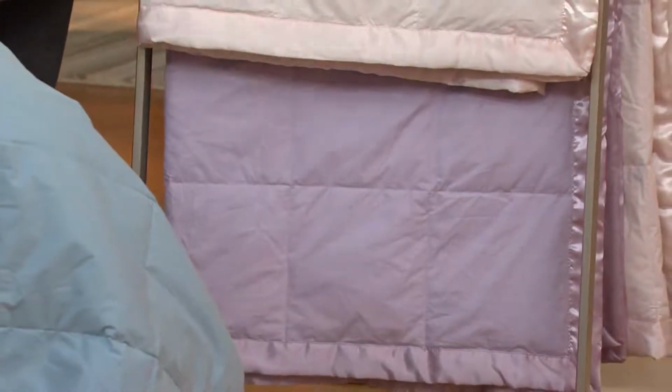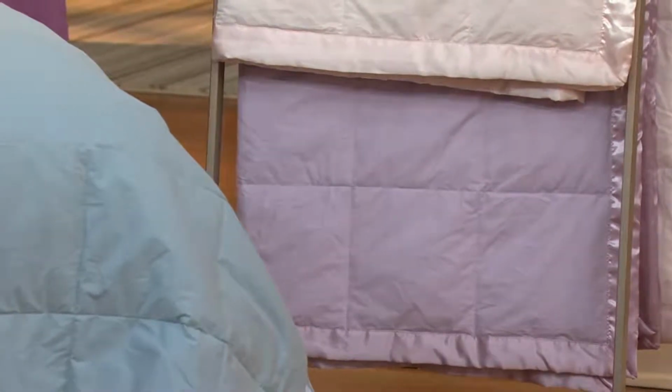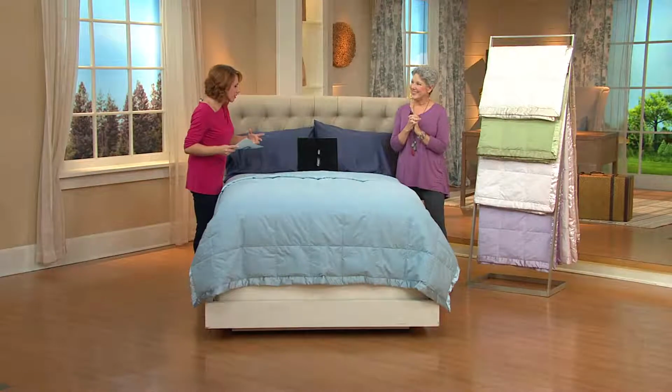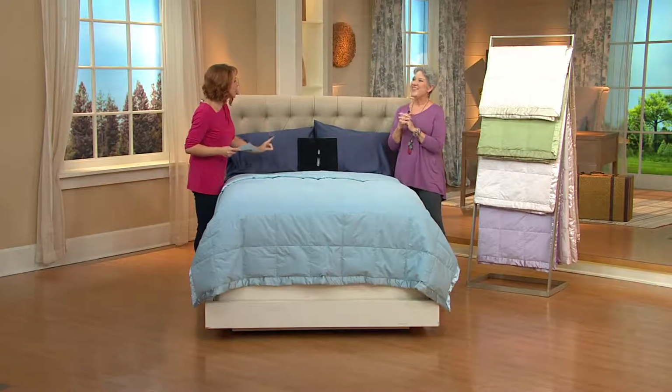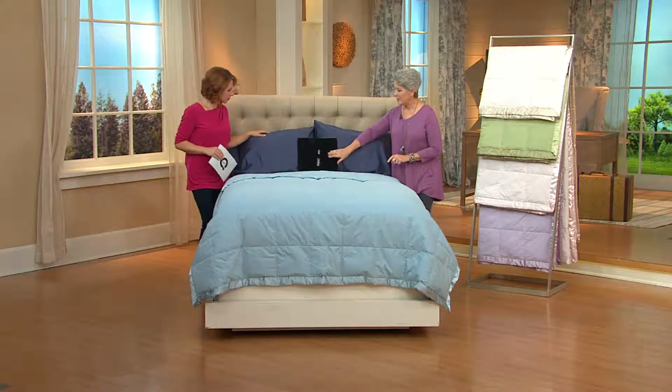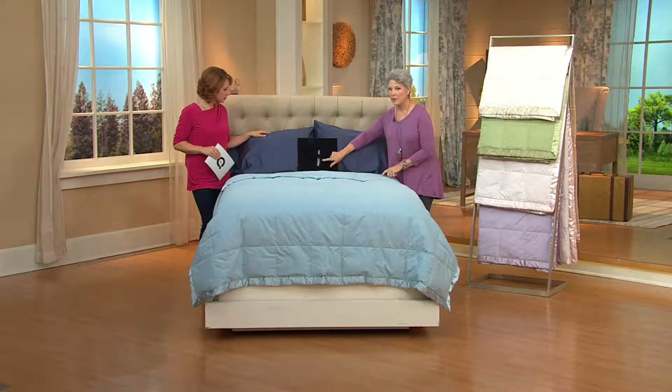So now that we know what we have on this blanket, Sharon, may I ask you, down and feather are not the same as down and mini feather. That is correct. What is the difference? The difference is, first of all, you can see the size difference right here. So this is a normal feather size. Now what we have is this mini feather.